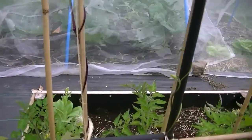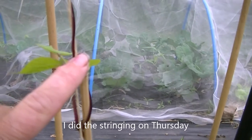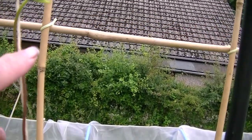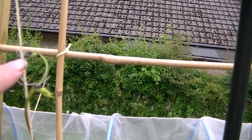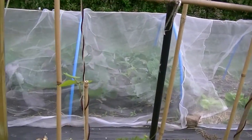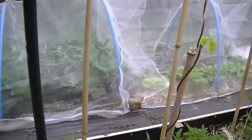This one was up to here when I did the stringing on Saturday. It is now Tuesday and it has grown over a foot. That's about 14 inches since Saturday. Is that not incredible? It certainly is. Got it again growing up here. They're all heading up now.